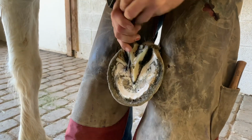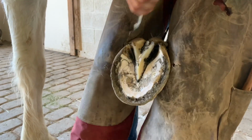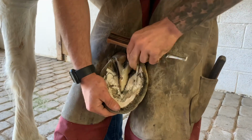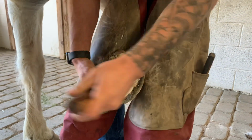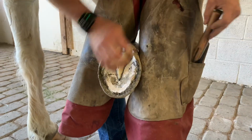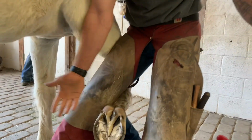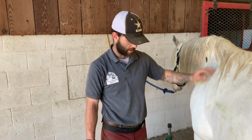All the little black goo in there. It's just a little bit of thrush building. Got that all cleaned up. It just gets worse every time. Just like so. Open it up. And that's how I start to prep for Cody. Alright, so I'm going to just show you some different parts of the foot, different structure of the foot, and why it's important to do what we do.